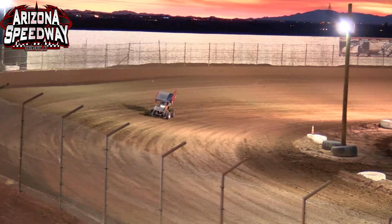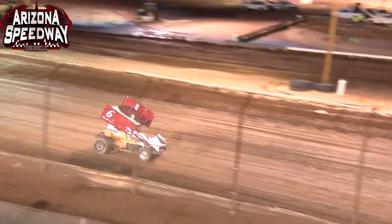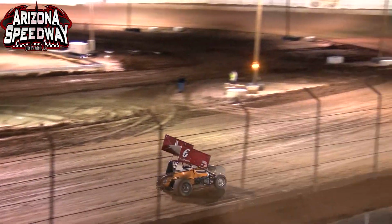It was hitting during hot laps. Hey, need to check the transponder in the 6 car. Check the transponder in the 6 car. He's coming back to staging.